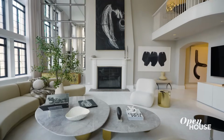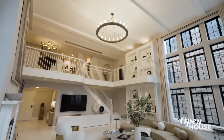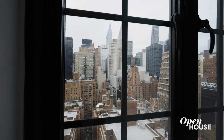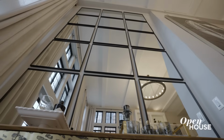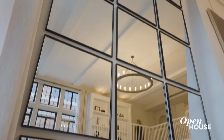First time I walked in here, I knew this apartment had to be mine. I mean, look at these 18-foot ceilings and these walls of casement windows that wrap the space. Those windows frame beautiful city views, including one of my favorites, the Chrysler building. One of my signatures is a wall of mirrors, so you know I was going to include one here. And mirrors are a great trick to enhance your home's best features.